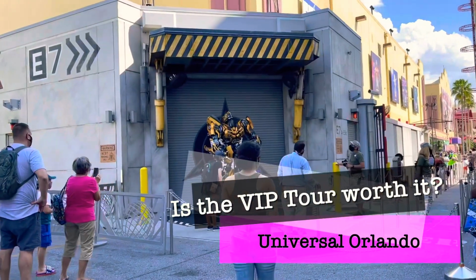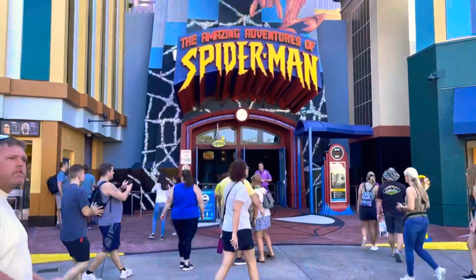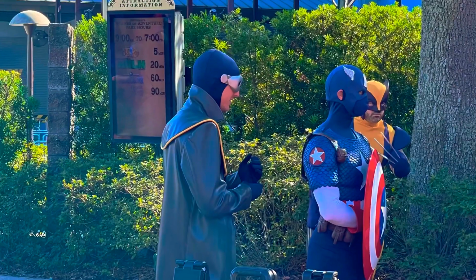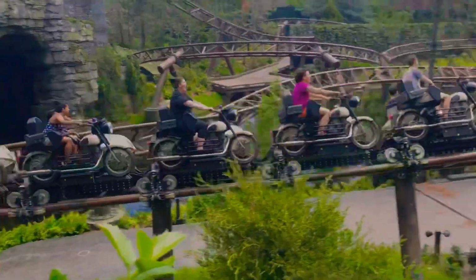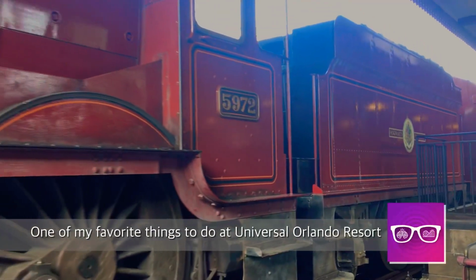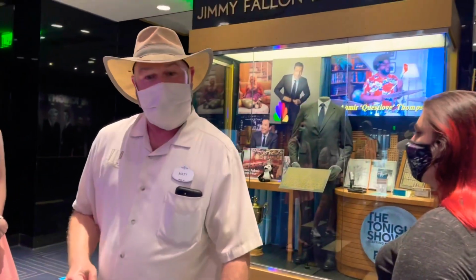So is the Universal Orlando VIP tour worth it? I highly recommend this tour if this is going to be one of your few trips to the Universal Orlando Resort and you won't be back for a while and you really just want to have a full-out immersive theme park experience. It is one of my favorite things to do at the resort, and I recommend it for you if you have the extra money to do that.